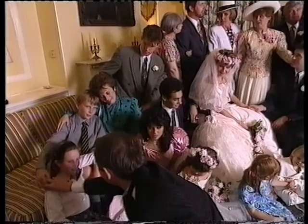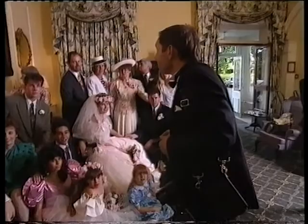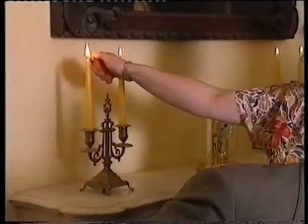Right, just notice the background, there's some candles. If it's there, let's use it. So anybody got a match? We can light the candles in the background. Great. If there are lights in the background, let's switch them on. If there are candles, let's switch them on as well. Lovely. Thank you very much. That makes all the difference.